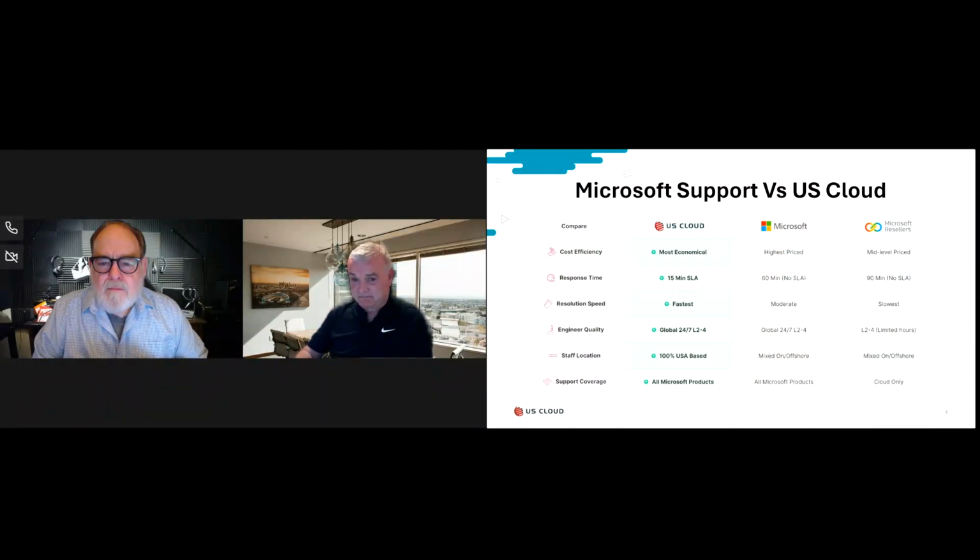The other big benefit is that there's no ties to the Microsoft spend. So my understanding is the more that you put into the Azure platform from a serverless environment, then the cost of your unified contract goes up, because the expectation is that you will be raising more support calls with the infrastructure that you just moved into the Microsoft Azure platform. With US Cloud, you pay as much or as little as you feel is necessary to support your organization.